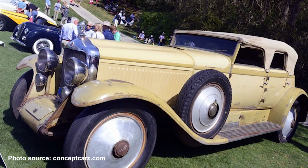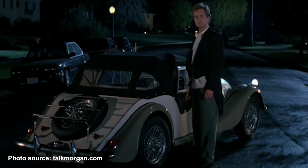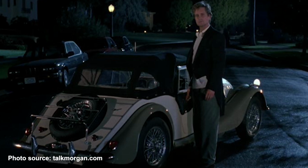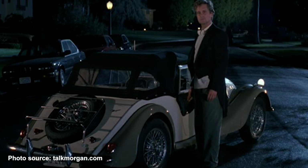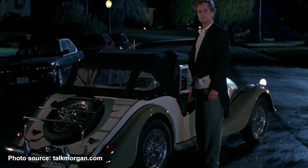In the end, the 1930 Minerva, which once belonged to Hawkinson, was sold for $484,000 in 2017. Those who have been watching Chasing Classic Cars from the start surely remember the 1960 Morgan Roadster, not only for how stunning it was, but also for its story.